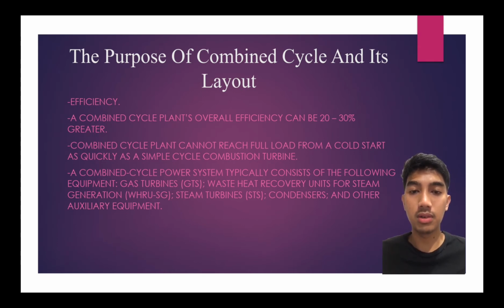However, once at temperature, output levels can be changed quickly, and with the addition of a duct burner inlet to the HRSG, steam output can be varied up and down, providing the ability to also quickly increase or decrease steam turbine output. With its low heat rate, it is ideal as a base load and intermediate load generating plant.